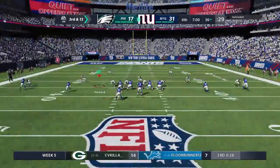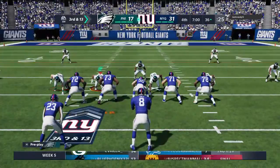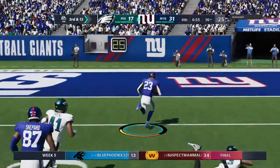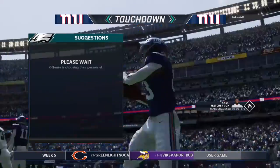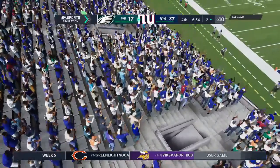The Giants on third down. A perfect 4 for 4 thus far. This is going to be 3rd and 13. Now a run with Geis. And all the way in. Touchdown, New York. A great effort there. His 4th touchdown on the year.